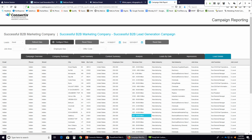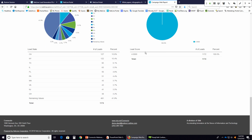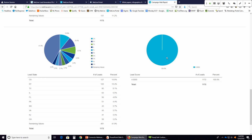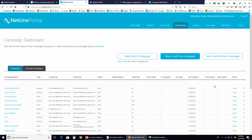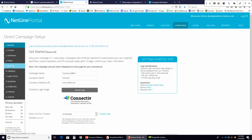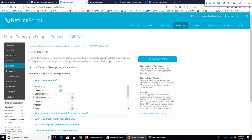The one thing you'll see on any campaign is, when we are looking at the lead summary tab, this campaign is just a demo one, so it's not doing it. But when you're in the portal, you can go into a campaign and decide which leads are most important to you, and what you actually do with them that is different than anything else. By going into scoring, you'll see a bunch of choices, but the only things you can see are those that I've selected as the user.